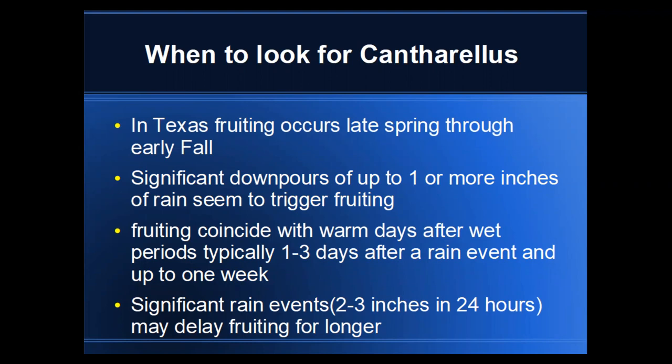And I expect it to be pretty good for the next 2 to 3 days. So if you have some time, definitely get out there and look. This is a really good rain event that we just had here that kicked off our chanterelle season for DFW, Denton County especially. And if I could touch on a point that he made several times already.